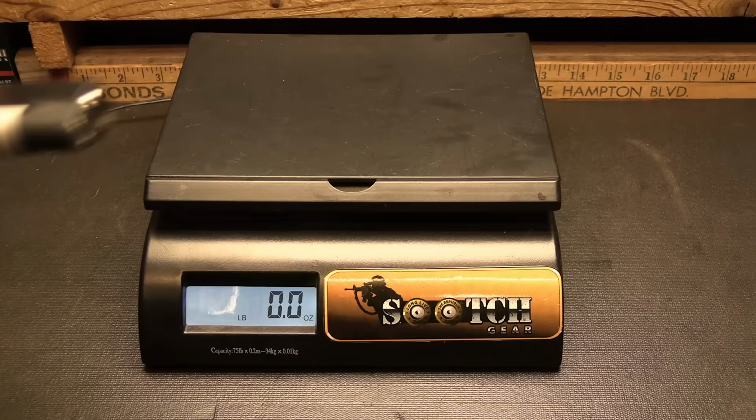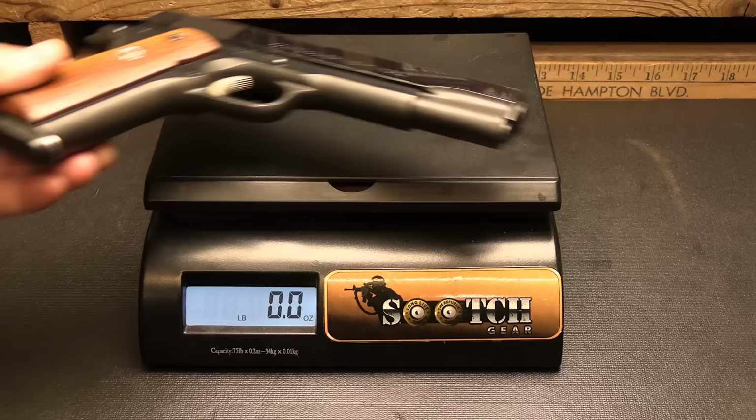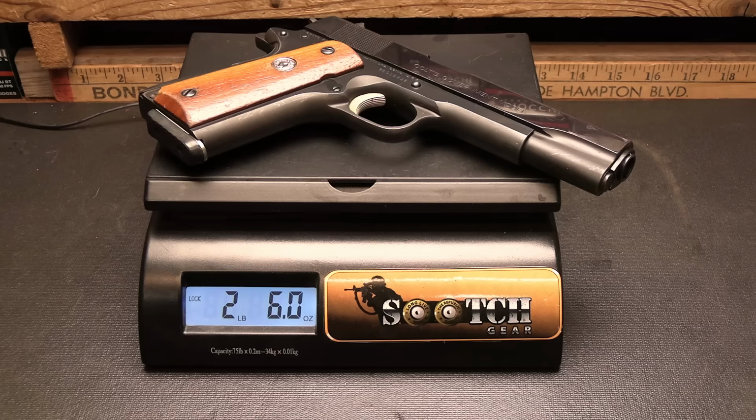Kimber Pro Carry 2, 1 pound, 13.6 ounces. Weight on the Colt 1911 government model, 2 pounds, 6 ounces. That steel frame makes a big difference.